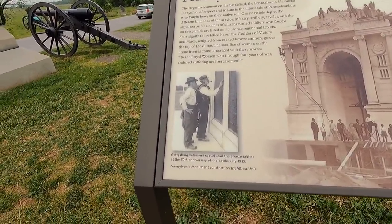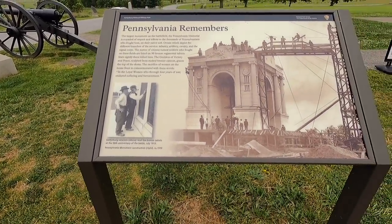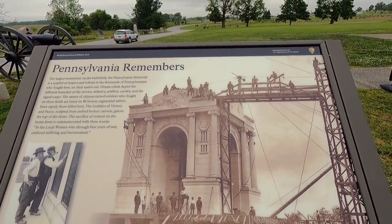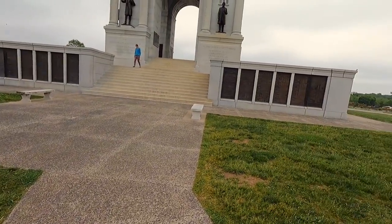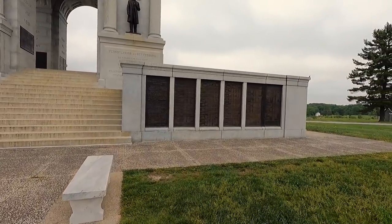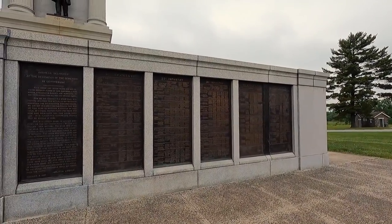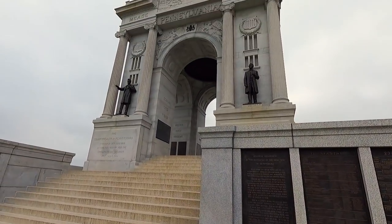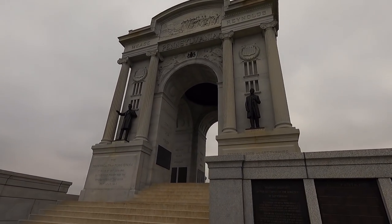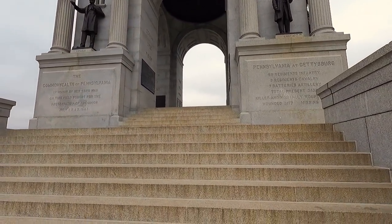Look, some veterans looking at names. Pennsylvania remembers. Shows you the scale of the construction project it took to put this in. The detail and architecture of these memorials are just something else. Look how tall that is. Okay, let's go find that stairwell. See if we can get up it.